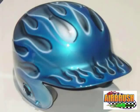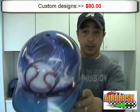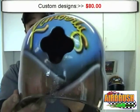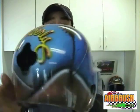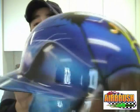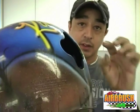These are real popular, really cool helmets. This one here I charge $80. I've got a softball in the front, it's in motion, flying around, and your name's on the back. But the cool thing is, of course, we've got beach scenery on the side. Some palm trees, you can see the detail, the birds flying around. And I hope you can see the sand. I actually have it grainy, so it looks like sand.